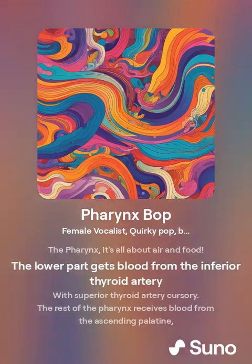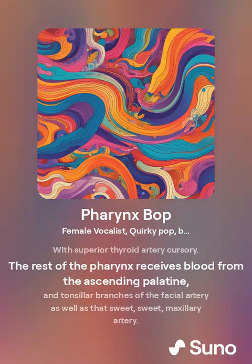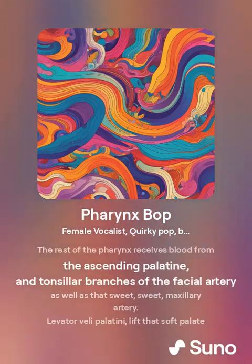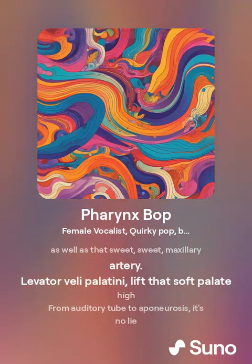The lower part gets blood from the inferior thyroid artery, with the superior thyroid artery contributing. The rest of the pharynx receives blood from the ascending palatine and tonsillar branches of the facial artery, as well as the maxillary artery.